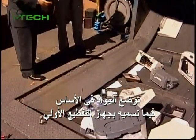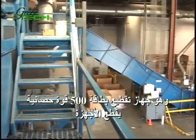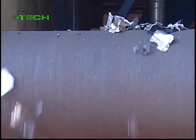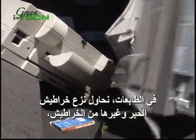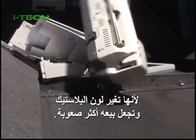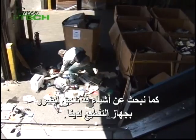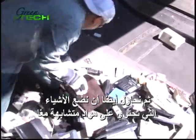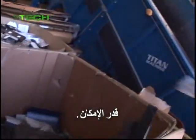The materials basically are fed into what we call our primary shredder. It's a 500 horsepower shredder that shreds pieces to approximately 5 inches in particle size. Some of the things we do prior to this point are in printers. We try to remove the inkjet cartridges and toner cartridges because that'll discolor the plastics and make them unsaleable or less saleable. We're also looking for things that might damage the shredding system. And then we're also trying to put through somewhat similar materials as much as possible.